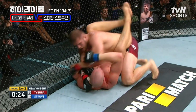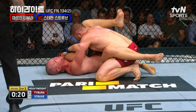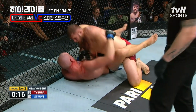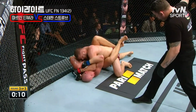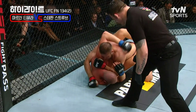I like the fact that Tybura is using these short punches. He's not winding up with big shots on the floor. Not quite as dramatic, not quite as impactful for the fans or the judges perhaps, but certainly effective. Look at that, beautiful. Short hammer fists, really nice work. And he's really working Struve over as we enter the final seconds of this contest.